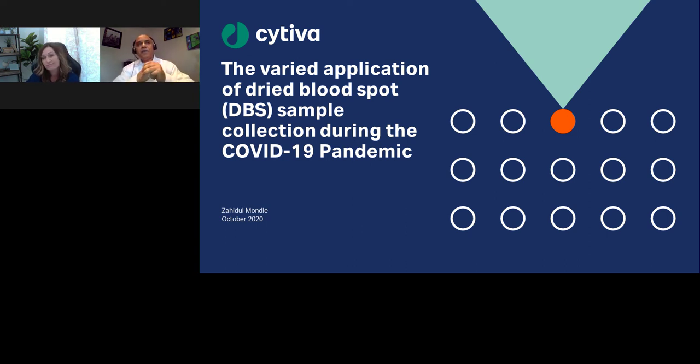So it has not been tested, but saliva antigen for COVID-19, definitely it can be collected on a 903 card, and the customer has to evaluate. This is kind of new antigen. We don't know many characteristics. Customer has to evaluate the stability of the 903 card with SARS coronavirus 2 antigen.